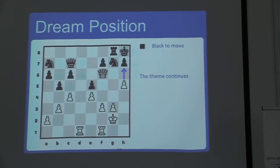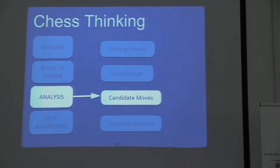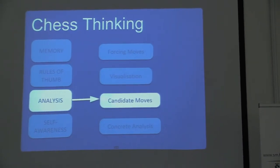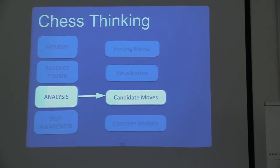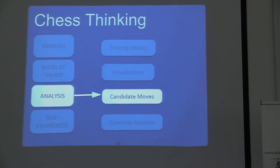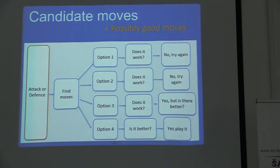So, the dream position, the theme continues. Now we come to this with candidate moves. All of these, the memory, the forcing moves, as you could see, the visualization, everything can be used also for beginners. Even though my examples are more advanced, you can have much easier positions that show the same idea, but more suitable for your group. Candidate groups.